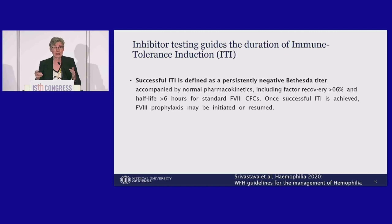The immune tolerance induction is a regular treatment with factor 8 and higher doses than usual. We have different regimens, and I won't go into detail. Some of the regimens even give twice a day a high dosage of factor 8, and this is really very cumbersome for the patients, the parents, and also, of course, for the caregivers and the insurances. And there is a definition in that guideline that a successful immune tolerance induction is defined as a persistently negative Bethesda titer. And this has to be accompanied also by normal pharmacokinetics, but to bring down the inhibitor and to make it unmeasurable, that's the first aim by immune tolerance induction.